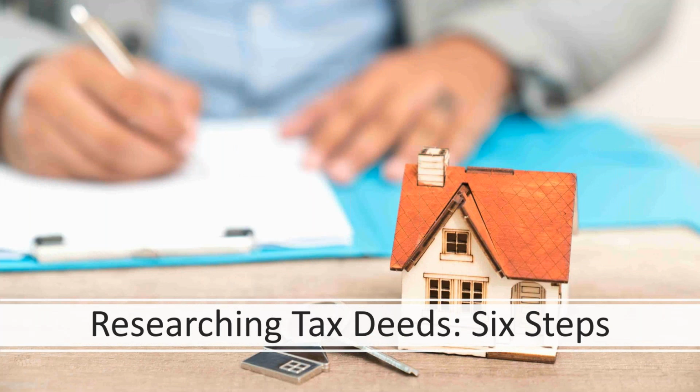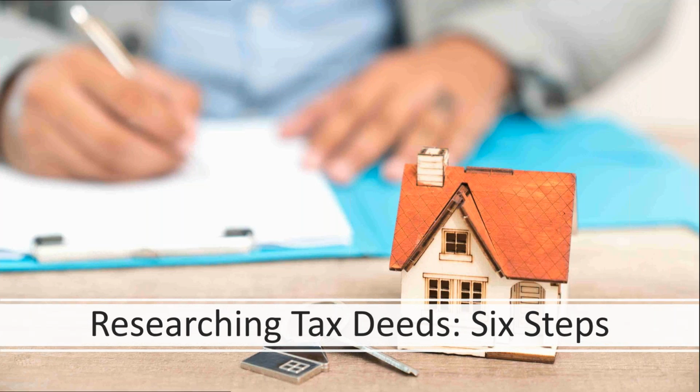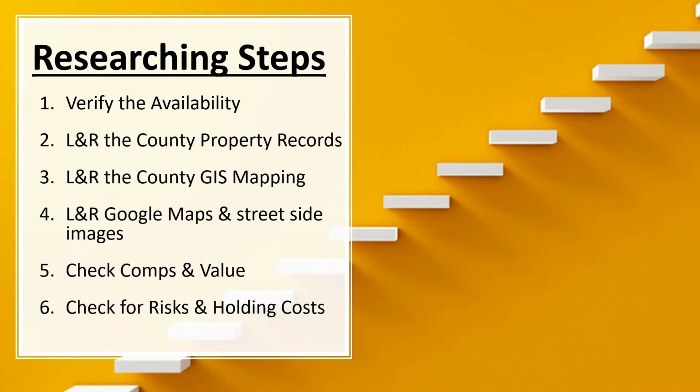So let's talk about what we consider to be the research that we perform here. Basic research is really what we would consider these steps to be, a basic level of research that we perform every time we start to even look at a property. There are really 6 steps that we go through. When we say L&R, that stands for locate and research. We're going to go through each of these steps, starting with verifying if the property is available, and ending with holding cost and checking for risk.